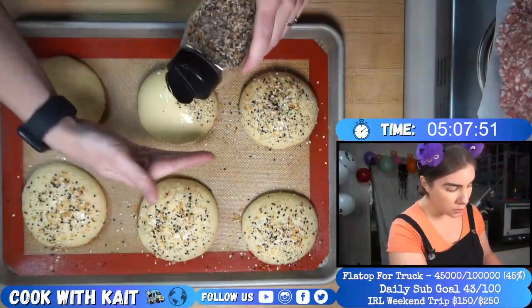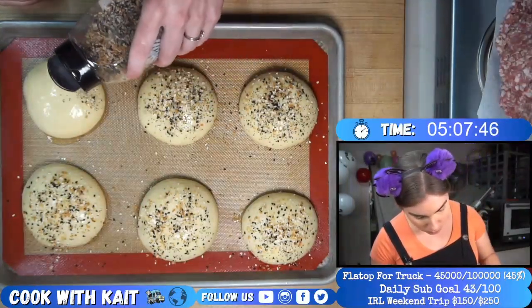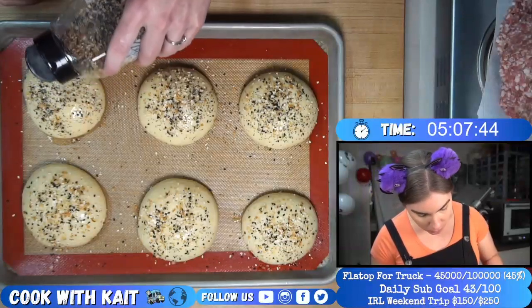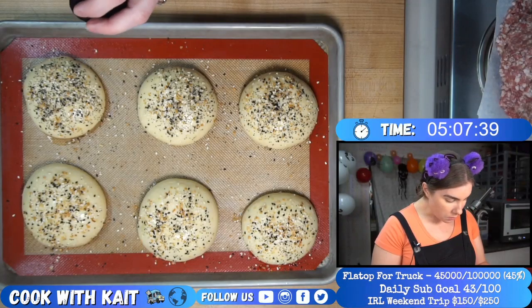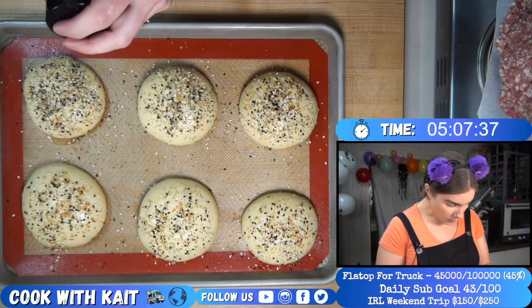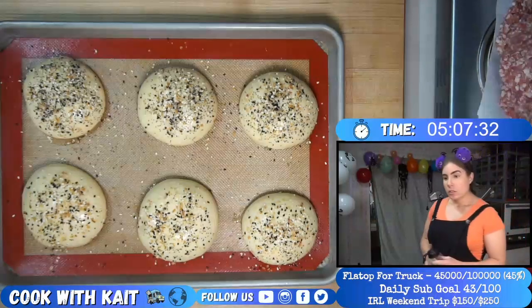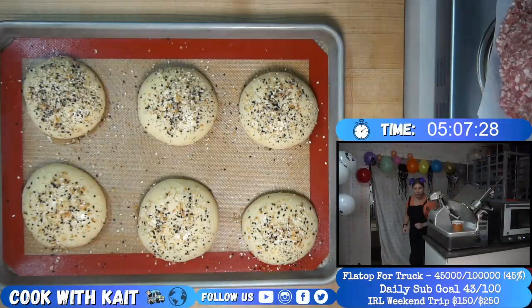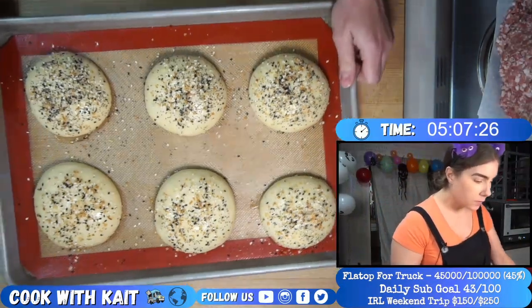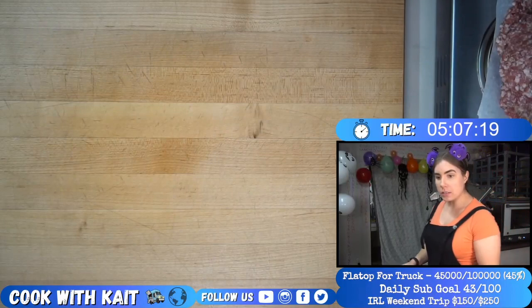It's like I'm trying to stop this stuff from going everywhere with this one hand there, but it's really not doing much, so let's just commit. So this is poppy seed, sesame seed, garlic, and onion. Yeah, and a little bit of salt too, which is awesome. Okay, so now we'll pop that back above. I think I'll leave it uncovered though. Get that warmth from there. Done with the towel.